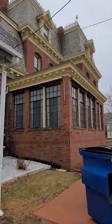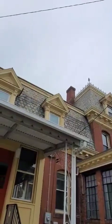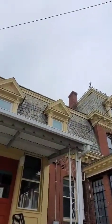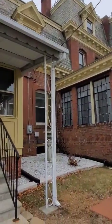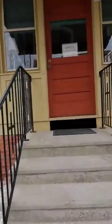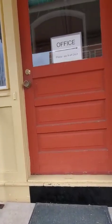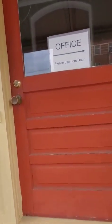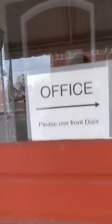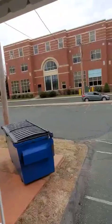And here's a good angle. It's very imposing. Looks original, most of it. And there's the chimney. I bet there's some lovely mantels inside. Well, we've come this far. Let's go up the stairs and see if anybody's in this section. Looks like the office, though, was the front door where we were before. Okay. Nothing here.